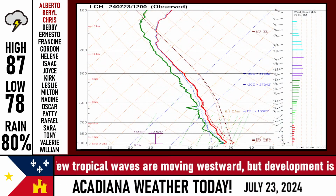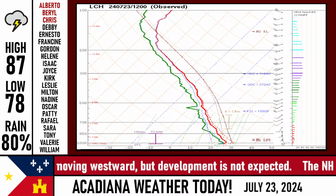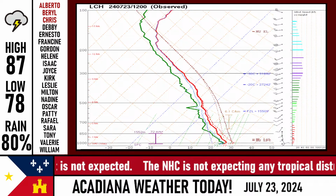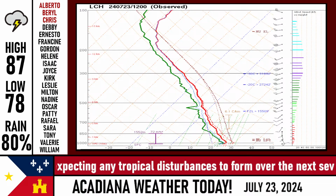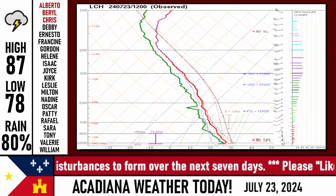Our atmosphere, though, is quite moist once again. You can see on the Skew-T model here, on one side you've got the temperature, and on this side you have the dew point. That's the green line, and this is the weather balloon data. So this is the ground, and this is getting way up at the top of the atmosphere there. And when these two lines are close together like this, you have pretty much a saturated atmosphere.